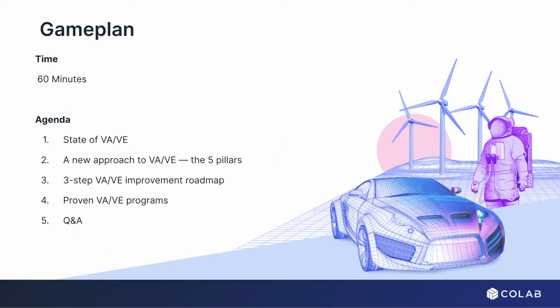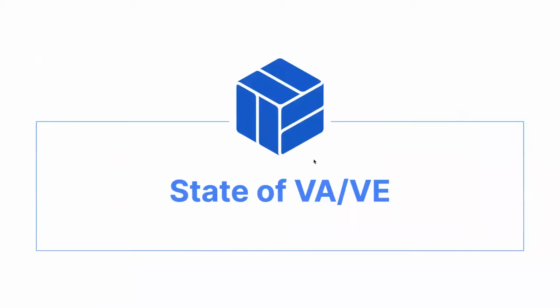We're going to start with the state of VAVE. Where are we today? And think about that approach we're talking about for more modern programs, anchored around 5 key pillars that we've seen successful in other businesses. We'll give you a very quick, simple 3-step process at the end that you can take to develop a new program or improve an existing one. We'll show you a couple of examples of companies who have done this 5-pillar program and gotten success, and then we'll leave time for questions at the end. So with that, let's jump into it.